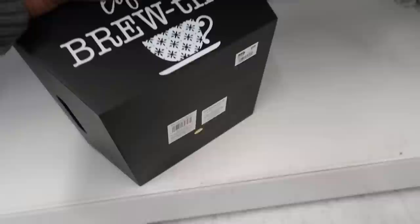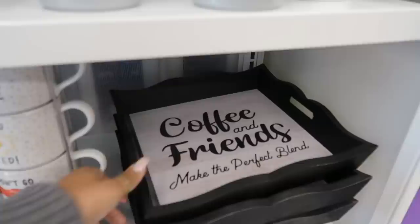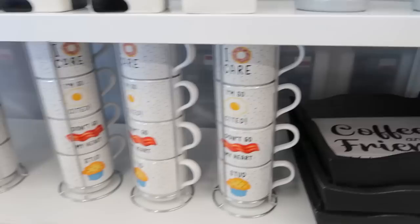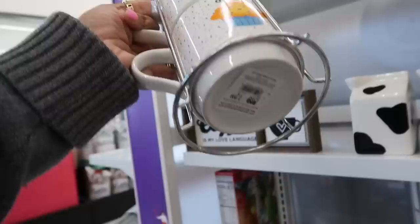$9.99. And then you have one coffee, two coffees, three coffees, four, five, six coffees. $9.99. Coffee and friends make the perfect blend. That's $15. And then look at this cup set right here. I donut care. I'm so excited. Don't go baking my heart and stud muffin. $12.99. Coffee is my love language.